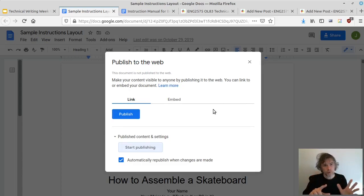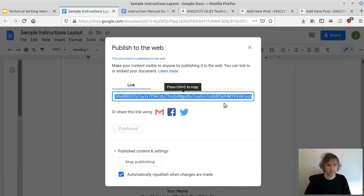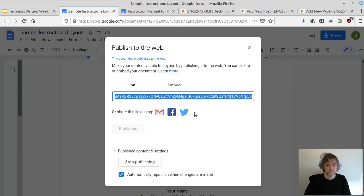When you do that, you're going to see this screen here, publish to the web. And there's this big blue button here for publish. All you've got to do is click publish. It's going to say, are you sure you want to publish this selection? Click OK. And then it's going to give you this link, and you can press Control C or right click on it and copy it.